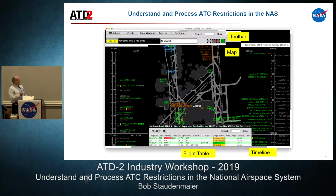Try to, again, following that 3T process, use the timeline on ATD-2 very similar to how a TBFM timeline is, where it's a countdown. So this is the current time right here. These are time in the past and time in the future. By the way, the gray aircraft are arrivals and the green are departures.